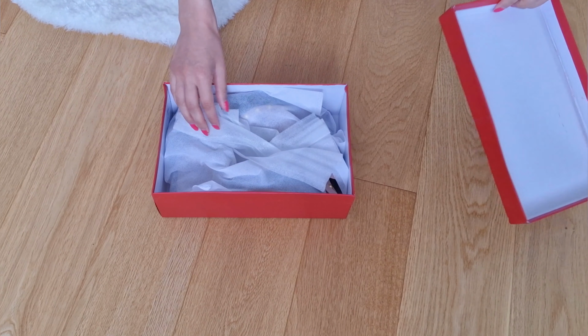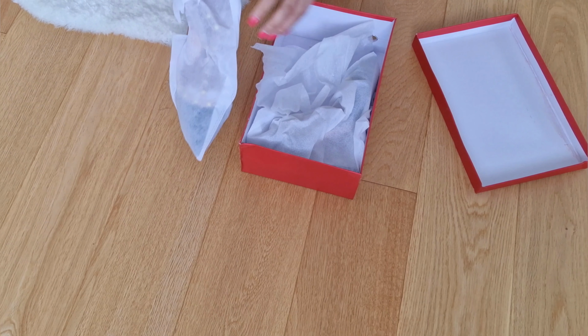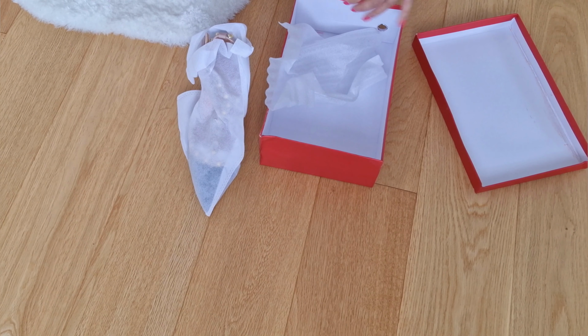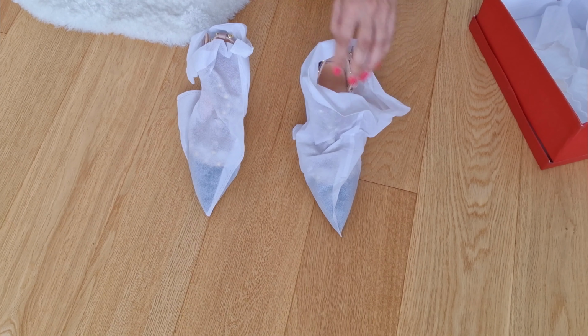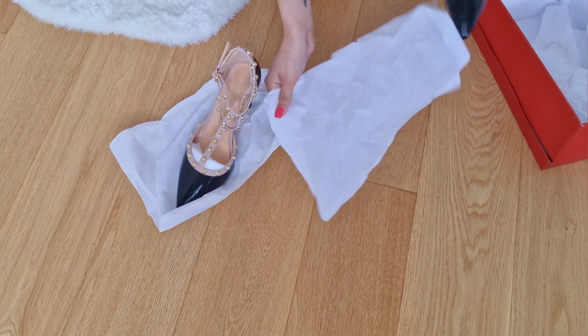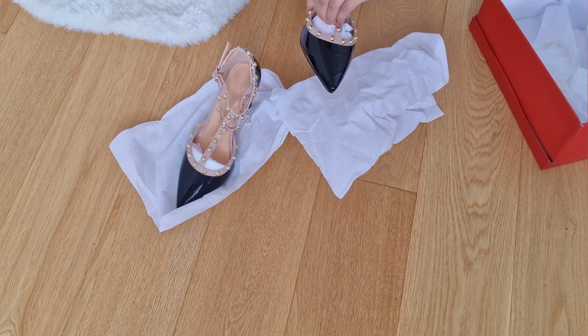Once again, we're coming with another shoe review, because why not? We've got some amazing shoes that I need to get through, and honestly, I love these. We used to have something very similar to this back in the day, and it was honestly one of my favorite pairs. I wore them everywhere.